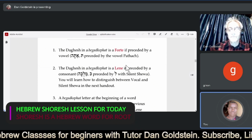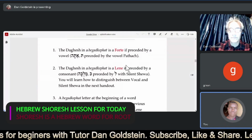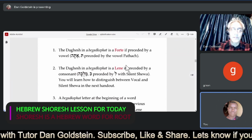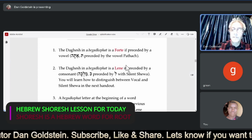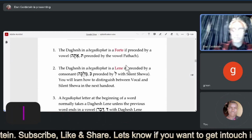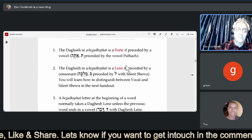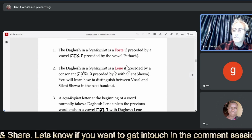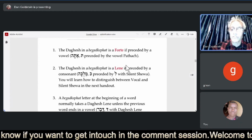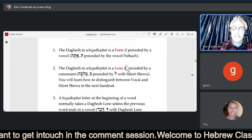I have a question. Yes. Can the dagesh confuse someone with a shuruk? The u sound. Can it confuse? So if there was a dagesh, a possibility of a dagesh inside of a vav, for example, then it would look like the shuruk. Yes. But the dagesh only occurs in the 6 letters bet, gimel, dalet, kaf, pey, and tav.